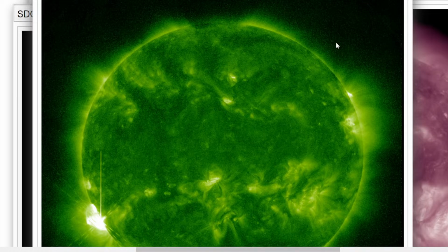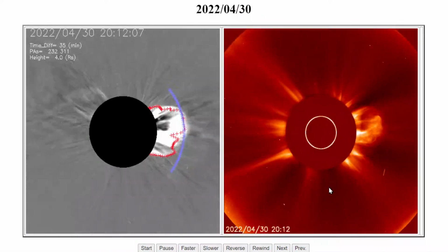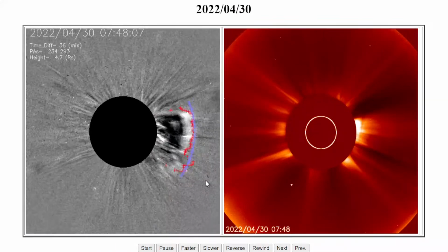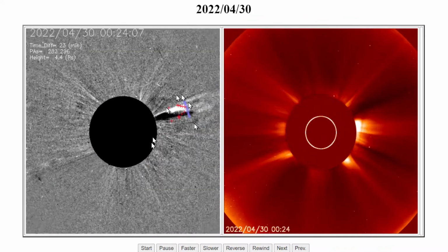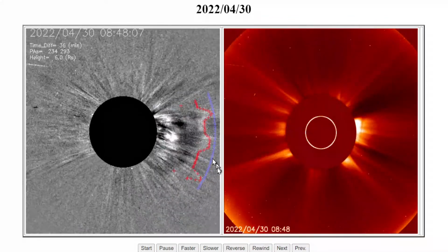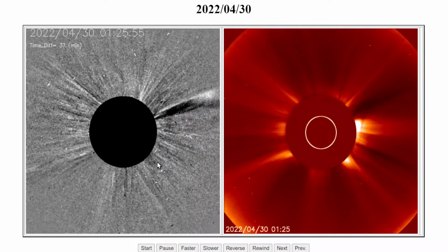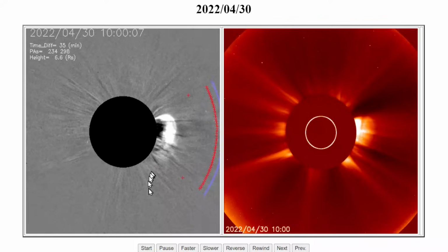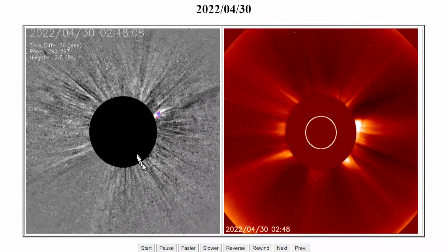So, let's go over here to SEEDS, because I'm going to show you just a couple of days. There was one day here that the sun was firing all over the place. I believe it was the 30th? Yeah, look at that. Okay, these are all separate eruptions. That one right there was an X flare that went to our west. Remember, when you're looking at space and the sun, you have to look at it backwards as far as east and west, so going to the right is west when looking at the sun. Look at all that activity. These aren't little chumps of CMEs either.